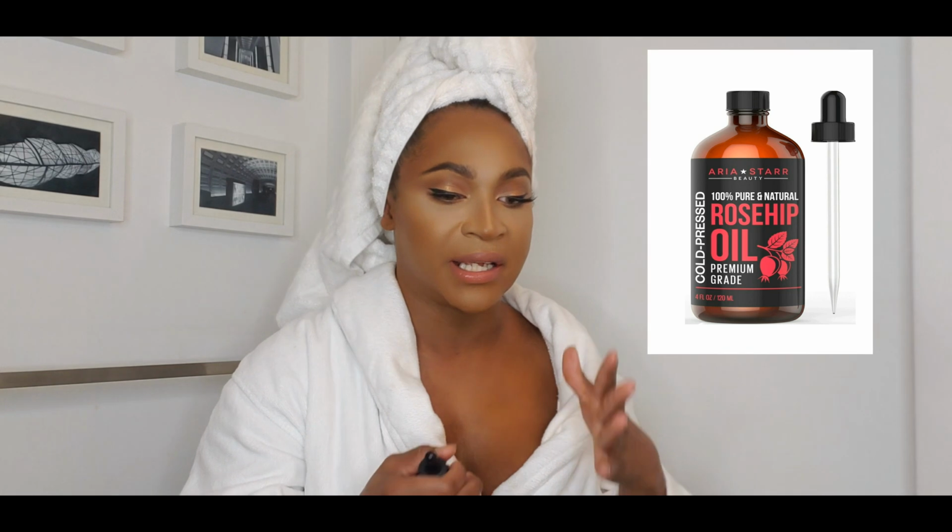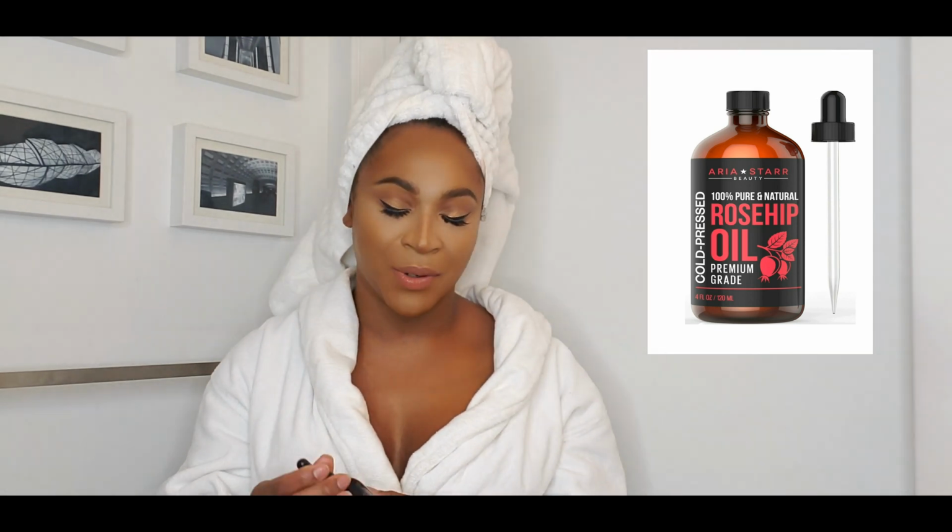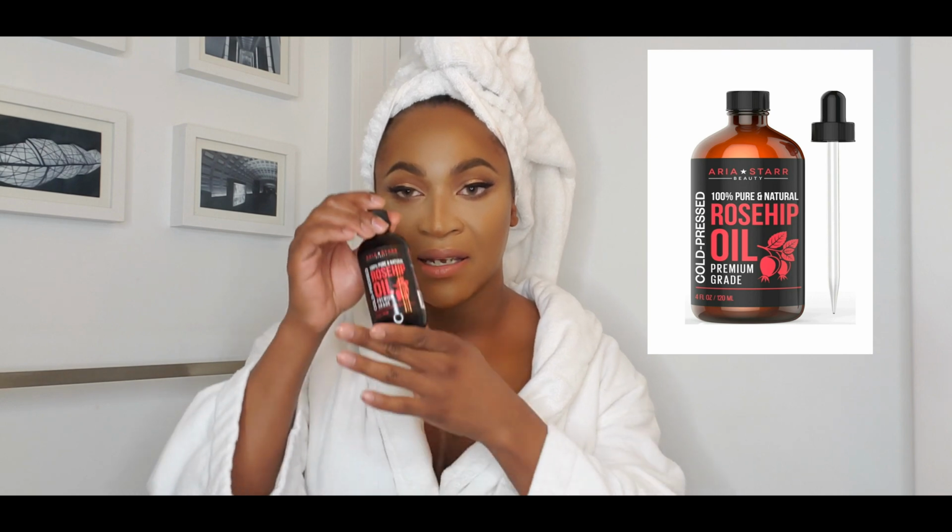I use this on my skin at night, and I absolutely love this. I sleep in the oil. I sleep on a satin pillowcase to help make sure that I am not creating lines on my face. Plus, I sleep on my back, so, you know. But if you are a side sleeper or a stomach sleeper, you want to make sure you have a satin pillowcase. But this works.